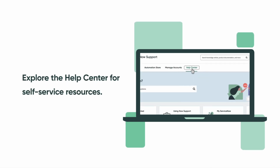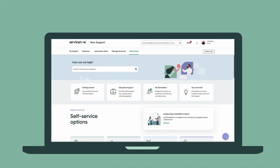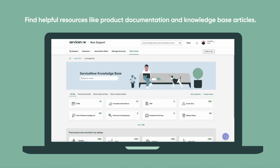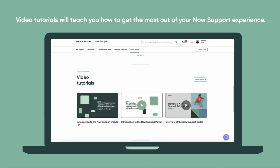Explore the Help Center to get personalized solutions, learn about ServiceNow, and maximize your Now Support experience. Find helpful resources like product documentation and curated community content. Search the knowledge base for support and troubleshooting articles, and watch the latest video tutorials on how to use Now Support.